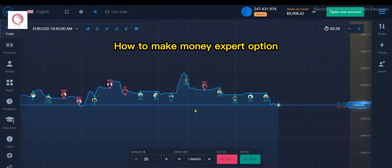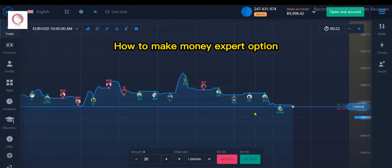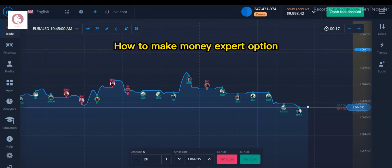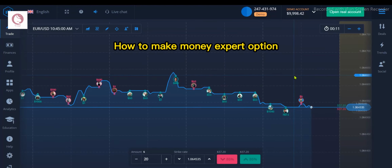Educate yourself. Before you start trading on Expert Option, you should educate yourself about the financial markets and the trading strategies that are used by successful traders. You can find a lot of information online, and there are also many courses and books that can help you improve your trading skills.